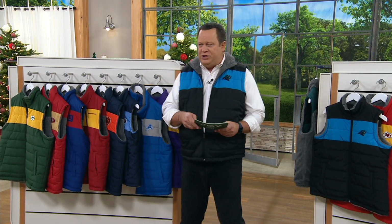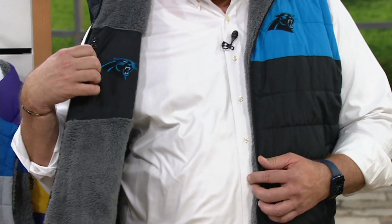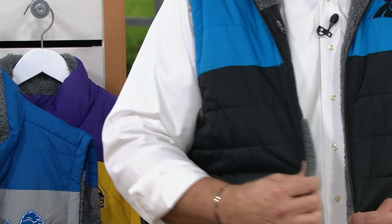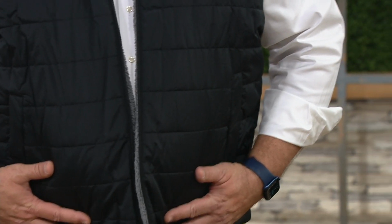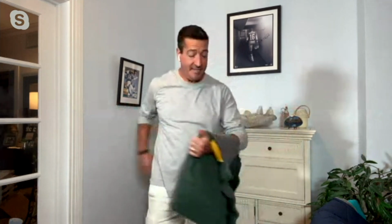So it's important to know, Rich, that this is really two vests in one, because you can reverse it. If I reverse it, I get my Panthers logo on the outside with the Sherpa, but on a cold night, I can keep that Sherpa on the inside and have this beautiful nylon shell on the outside. Yeah, you have protection from the weather on that nylon side. You have protection from the cold on the Sherpa side. So it's as easy as literally taking the jacket off and putting it back on the opposite way. There's no secret snaps or straps or buttons or zippers.